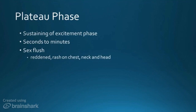The second phase is the plateau phase. This is just a sustaining, leveling off, as the diagram showed, of the excitement phase. This can last seconds to minutes. During this phase, there is a sex flush, kind of like when somebody gets embarrassed. Their face will become reddened. They may have a rash on their chest, and their neck and head also become rash-like or red.